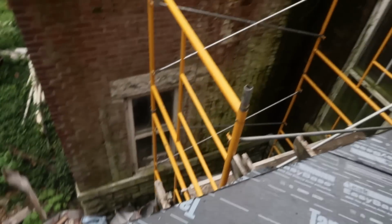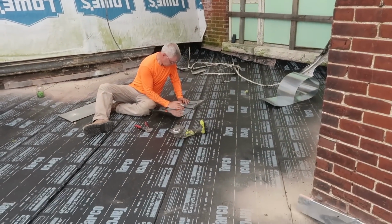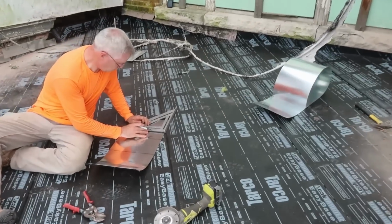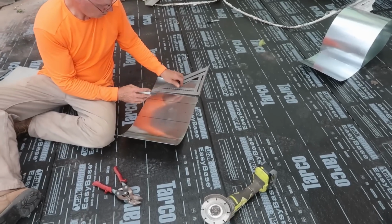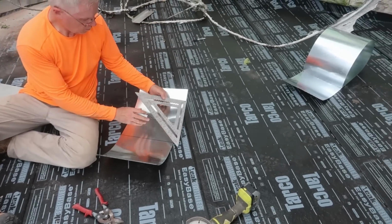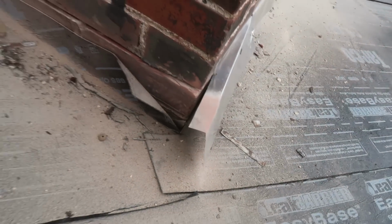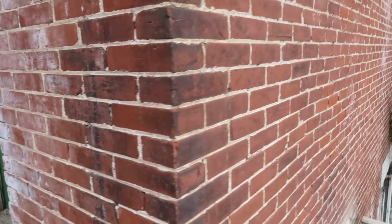Some of the old stuff can go down there. He's marking them and then he's gonna bend them, so they go in where the mortar was.